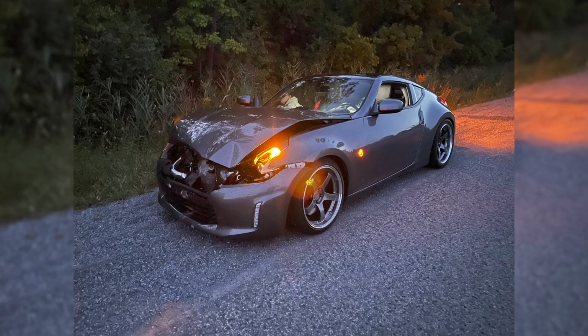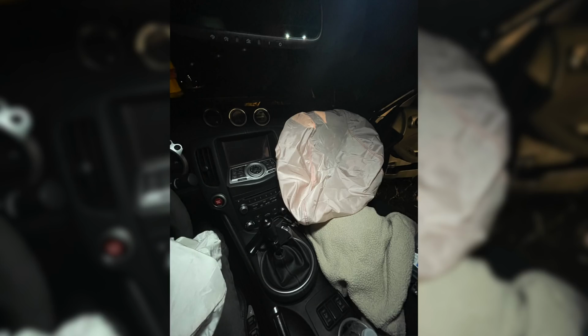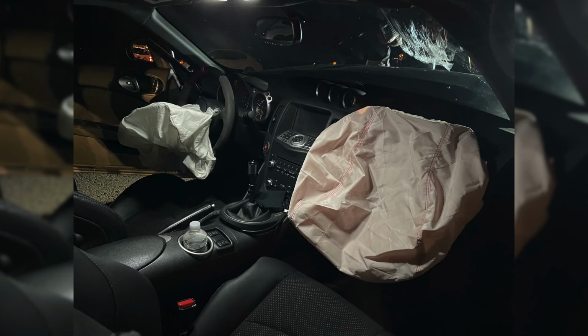Pulled over. I'm okay, thankfully. I had my girlfriend in the car with me as well. She's okay. Airbags blew off. I don't think it was a hard impact, but I think just because it fully mangled the front impact sensors on the front of the car, I think that's what made the airbags and the tensioner go off.